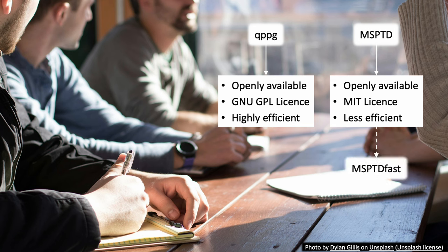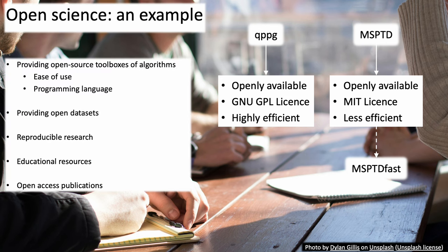So one piece of work we're doing at the moment is to develop an implementation of this algorithm, which is more efficient and therefore hopefully suitable for use by a wider audience. And here we're aiming to make this an open source algorithm that's easy to use in a free to use programming language, to design it using open data sets, provide instructions for how to reproduce the research, maybe include it in educational resources. And of course, this will all be available in open access publications.